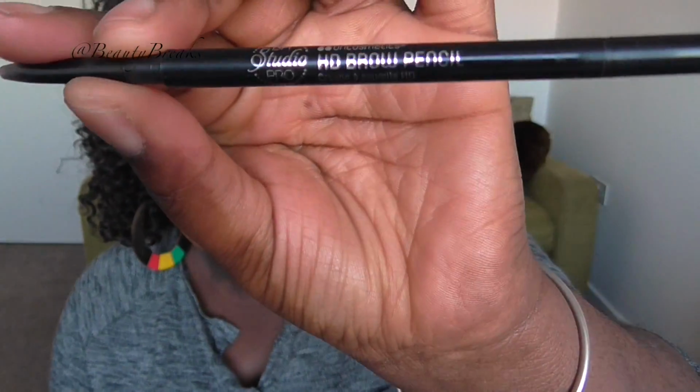My brow pencil that I've been actually using and testing out is the new BH Cosmetics HD brow pencil.